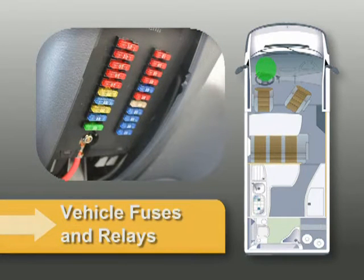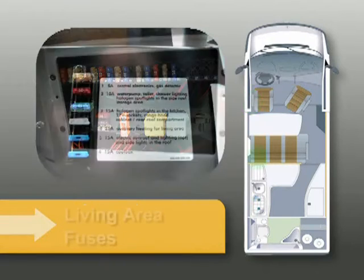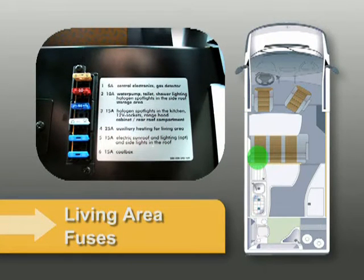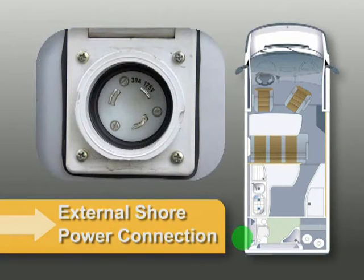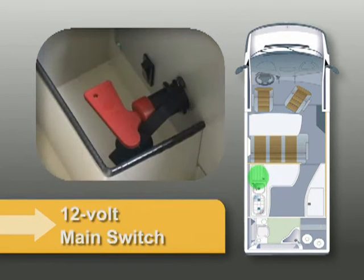Vehicle fuses are located in the steering column, with additional vehicle and living area fuses, relays, and diodes located under the driver's seat and behind the bench seat above the auxiliary batteries. The 110-volt connector is externally located on the roadside of the vehicle. The ground fault circuit interrupter and circuit breakers are located in the circuit breaker box behind the lowest flap on the left-hand side of the kitchen cabinet. And the 12-volt main switch is located under the removable drip tray in the kitchen, along with a water pump main switch.